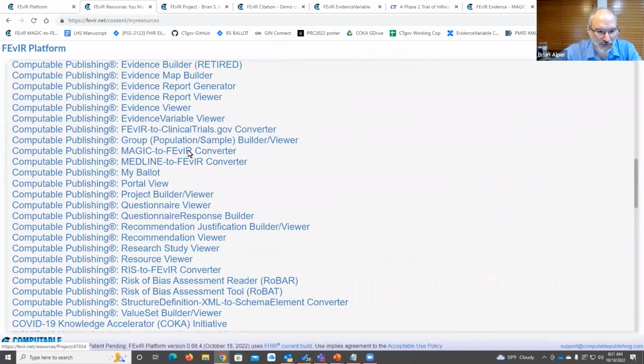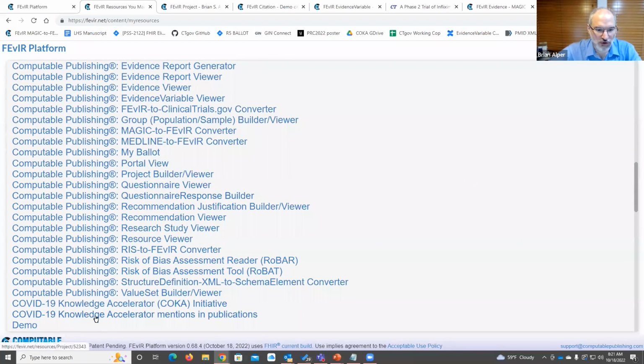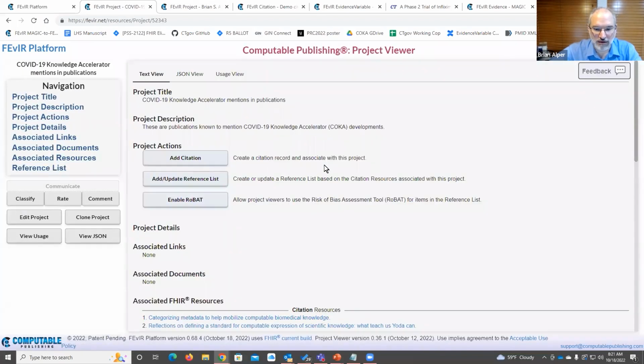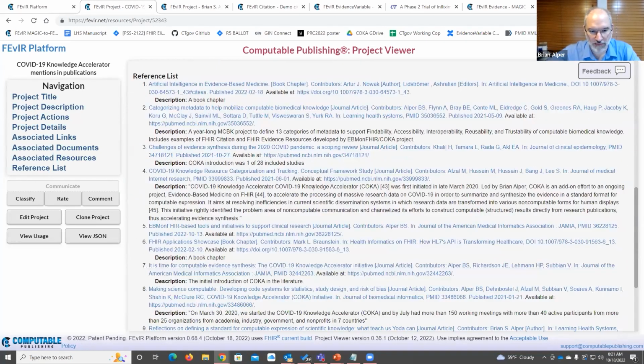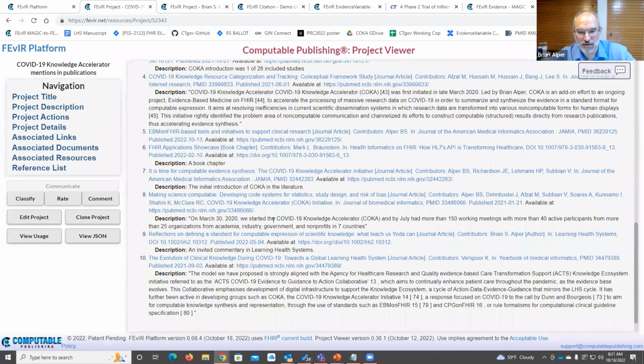We also have COVID Knowledge Accelerator mentions in publications. If we look at that one, there are 10 citations now that have mentioned the COVID Knowledge Accelerator efforts in some other publication. Again, we annotated a lot of the particular parts, but we can go directly to the URL for where it's available, or go to the citation for each of these things.